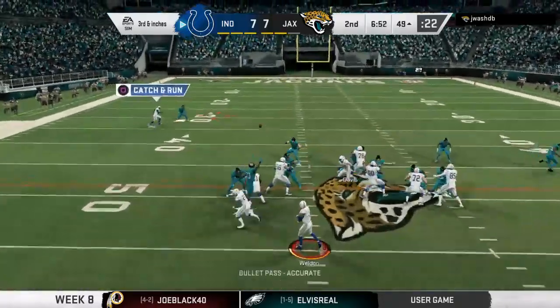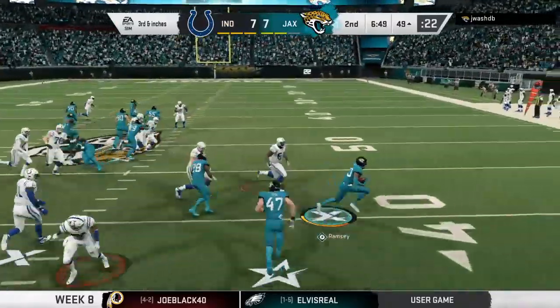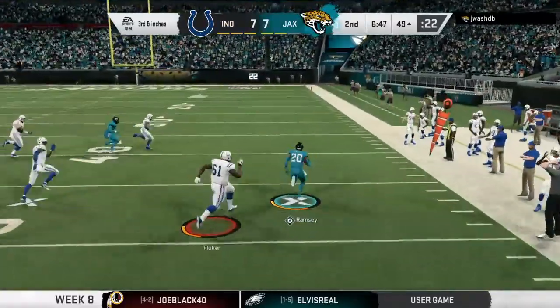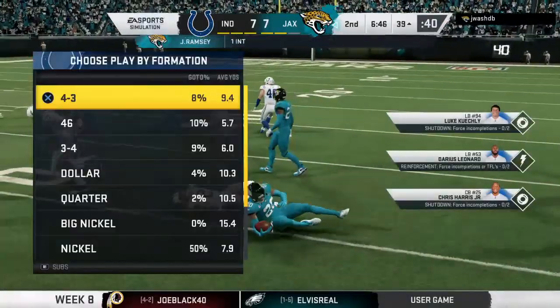Looking to throw. Weldon. He rifles one that's intercepted. Picked up by Jalen Ramsey. And he'll take this all the way down inside the 40.